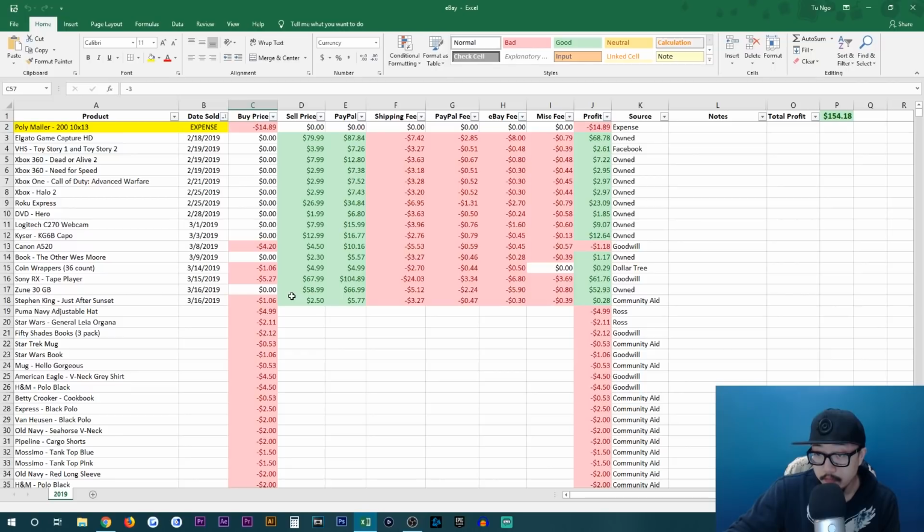Hopefully it'll make everything a lot easier on my tax person next year when I actually have to file taxes on all of my earnings. So right now, the most expensive thing I've sold still was my very first sale at $79. Made a profit of $68 there. But then again, that's something I owned.